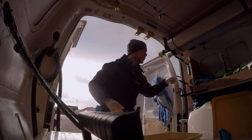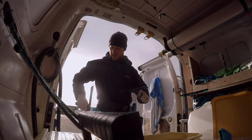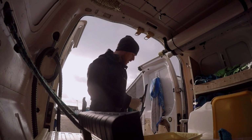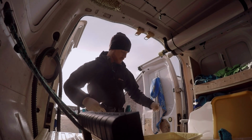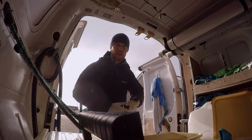So just grab our squeegees. We've got a few here: 16, 14, 12 and 8. It's all good. Right, and we've got cloths, we've got water, soap, all good. Right, let's get going.